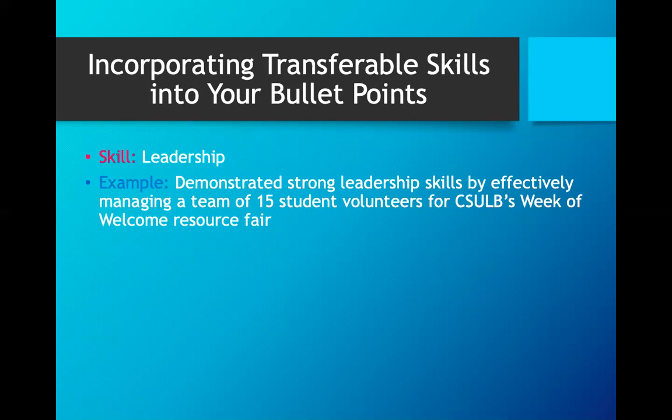So notice that this bullet point doesn't just say demonstrated leadership skills. The bullet point is explaining how you did so. So being very specific and providing a clear example, which is what you want to do.